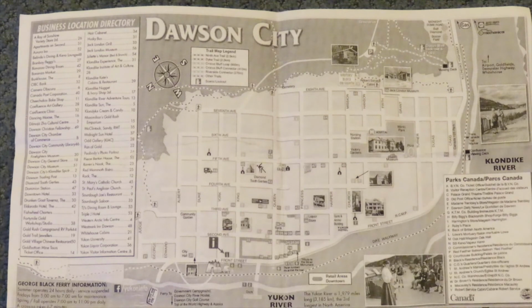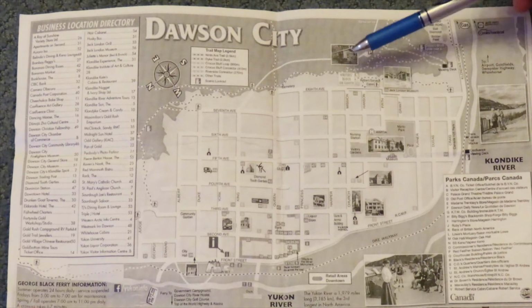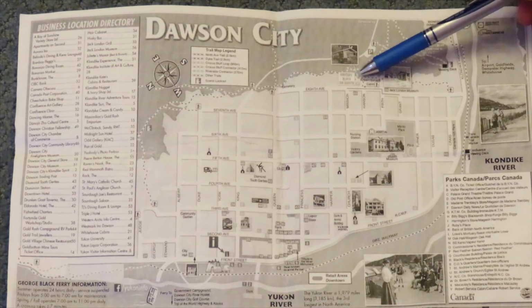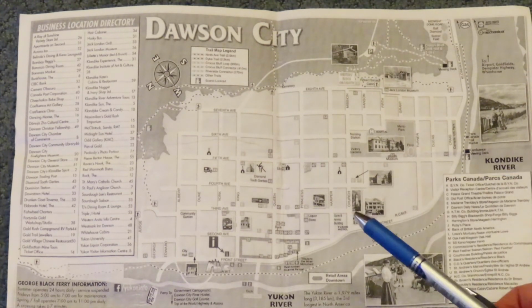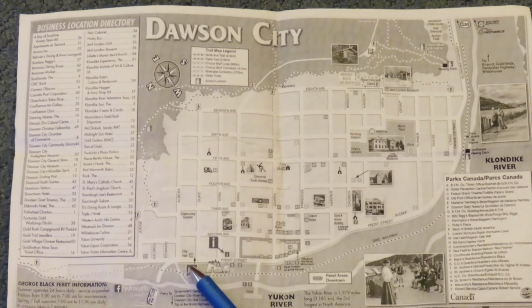And we had dinner at Annabelle's Noodle House and went up here. There's the Jack London Museum. We actually didn't go in the museum. And the Robert Service Cabins over here as well. And then there's also the Firefighters Museum. We did go in that briefly.